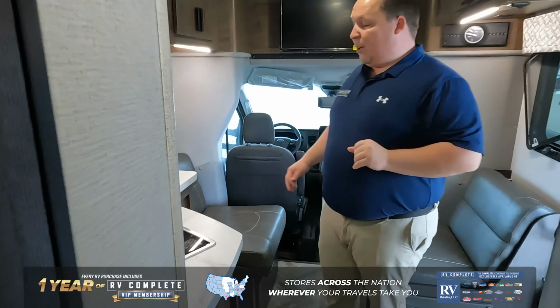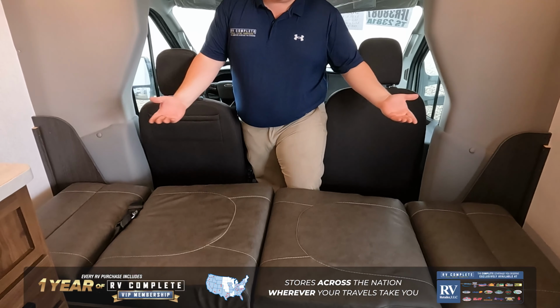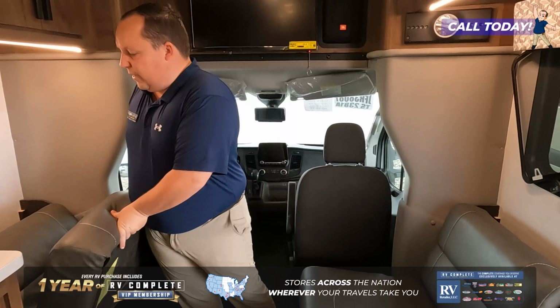Right here's the kitchen. Got a fridge right here. Nice little cooktop. Right over here's where your living room area is. And if you do have the occasional guest, you plop these down and it makes another bed. There is a table underneath on this side and some storage on this side.